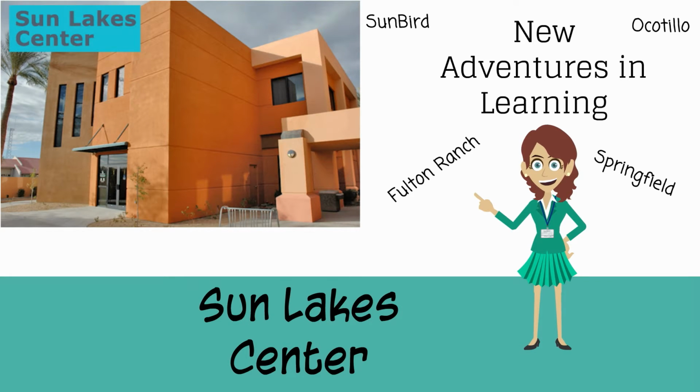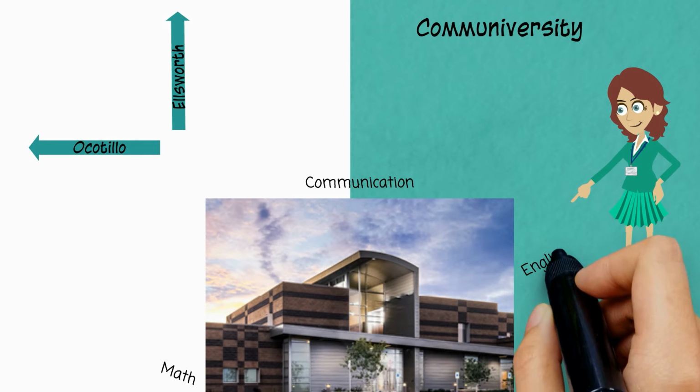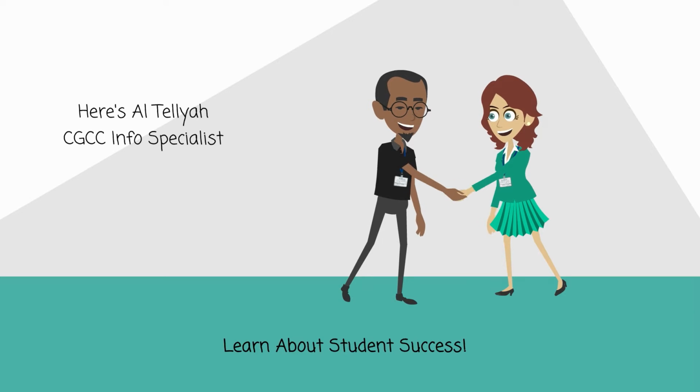Sun Lakes hosts a new Adventures in Learning program for members who are at or nearing retirement and keeps their minds active and challenged through a variety of learning activities. Sun Lakes serves the greater populations of the Sun Lakes communities. And lastly, our newest addition is a Communiversity in Queen Creek. It is located at Ellsworth and Ocotillo Roads in Queen Creek. Students can enroll, receive advisement, register for classes at any of CGCC's locations, as well as take classes taught at the downtown location. So that's the college.